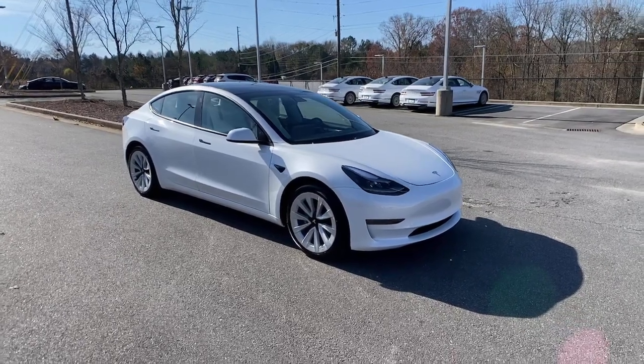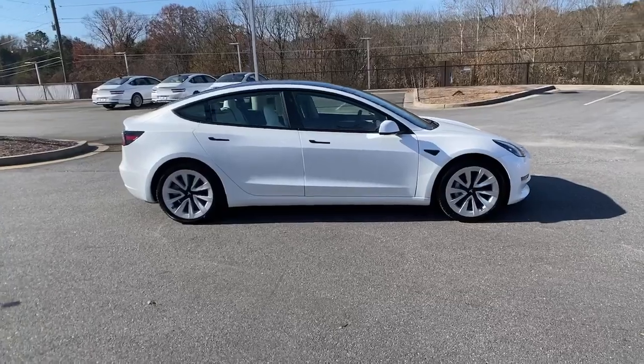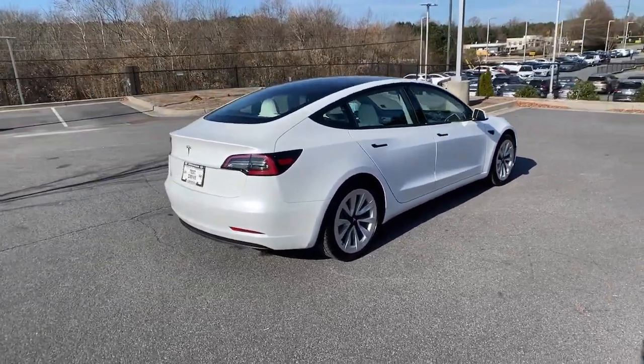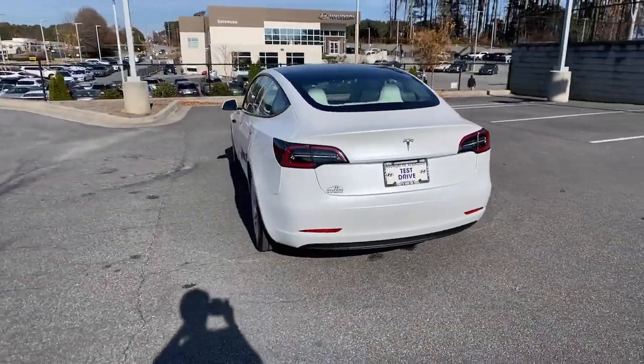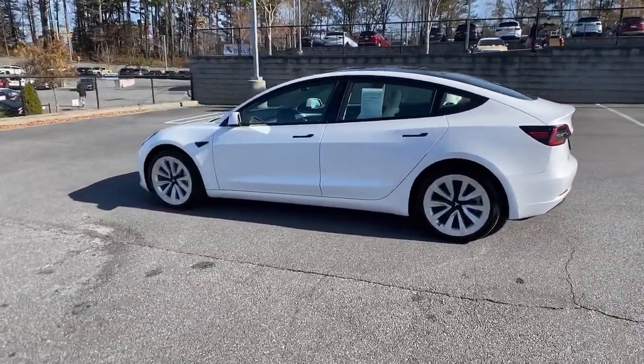Your next car could be the 2021 Tesla Model 3. This vehicle is an outstanding buy with fewer than 5,000 miles on the odometer. Here's an ultra-high-tech Model 3 that delivers earth-friendly EV power, engaging performance, and sleek modern design.